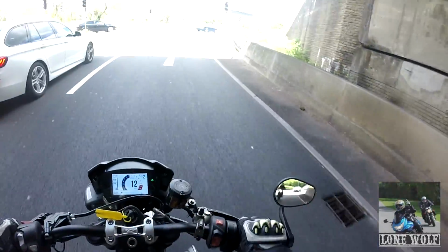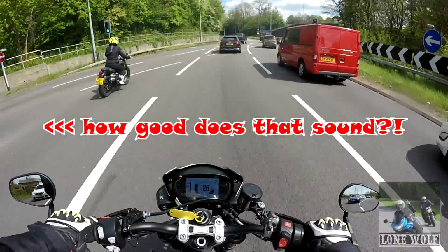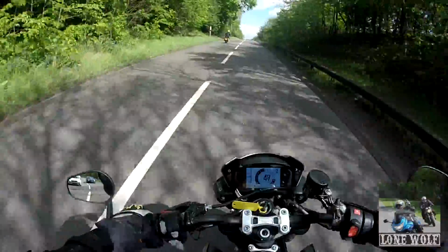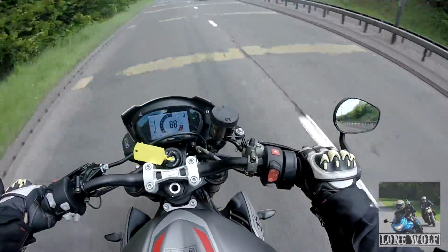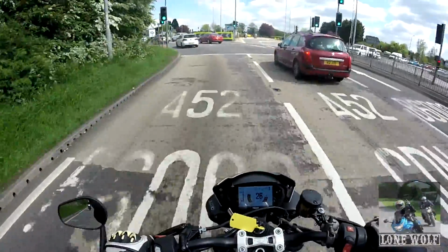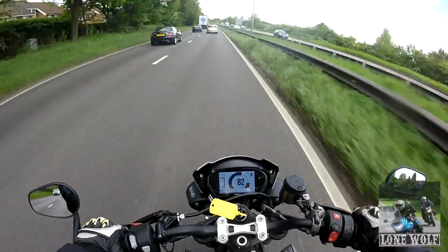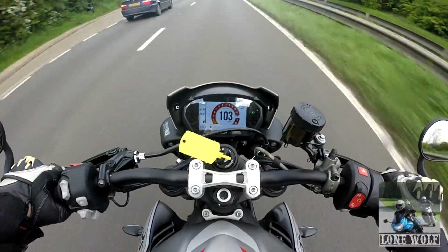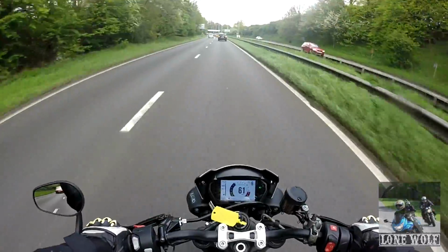Tunnel rev. As a well-known pirate said, bring me that horizon. Very smooth on and off the power. It's not a light switch like some bikes. This thing goes. The throttle is nowhere near as aggressive as my MT-09.